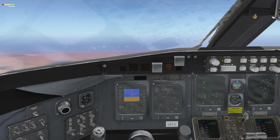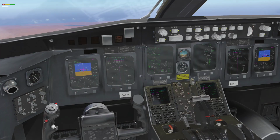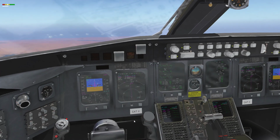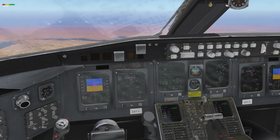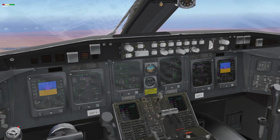SkyWest 5101, contact Los Angeles Center on 133, correction, 124.62. 124.62, SkyWest 5101. Los Angeles Center, SkyWest 5101, flight level 227, climbing 230. SkyWest 5101, Los Angeles Center, climb maintain flight level 340. Climb maintain flight level 340, SkyWest 5101. Alright.